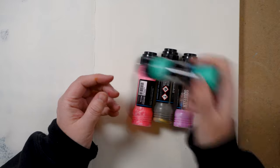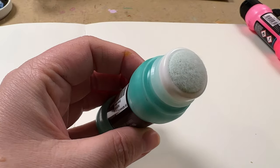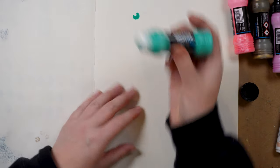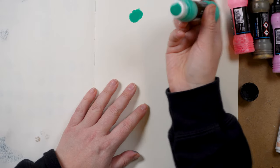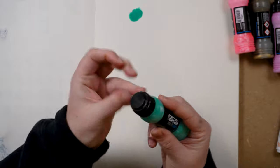They're kind of like a paint pen, but they have this top, which is kind of like a sponge. I don't quite know how to use it. Okay, you just press. Okay, look at that. That's pretty cool, huh? Oh, I probably don't want to shake it with the lid off.